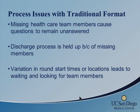Discharge process is sometimes held up because of missing members. Like, we don't know what the plan is because not everyone who should be at rounds is on rounds. And there's variation in round start time, and sometimes it's just waiting for other team members to show up.